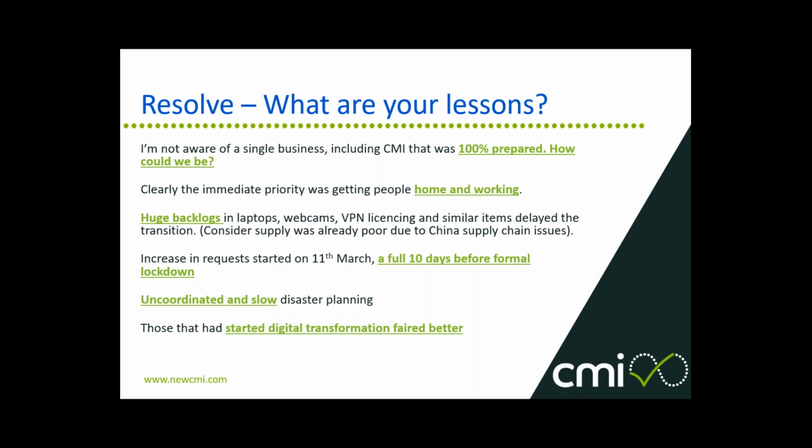And the obvious thing, I have to say ultimately, is those businesses that had embraced modern technology, cloud telephony, some of the collaboration tools, that digital transformation banner that gets used a lot, they were the businesses that fared a lot better. They made a reasonably seamless transition into remote working, whereas those that hadn't, for whatever reasons, really struggled. So that's what we saw, and also our experiences.